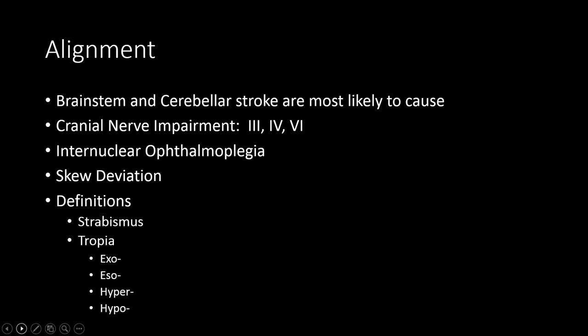With alignment, brainstem stroke and cerebellar stroke are most likely to result in an alignment issue because of the proximity to the nuclei of the cranial nerves, specifically 3, 4, and 6. You can have a palsy to the cranial nerves, which results in an eye turn. You can have an internuclear ophthalmoplegia, which involves the communication or the fibers between the nuclei of the cranial nerves, that can result in a little less straightforward types of misalignment, as you would find in a straight cranial nerve 3, 4, or 6.